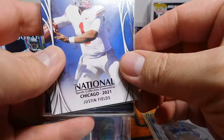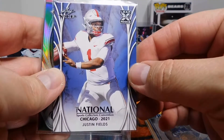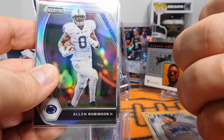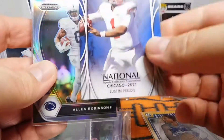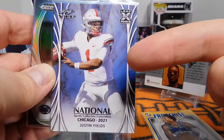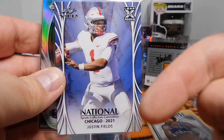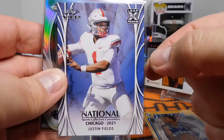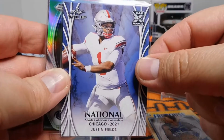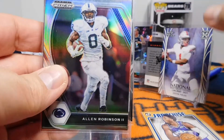Holy cow. Whoa, whoa. Okay, this is a nice one right here. This is from the National in Chicago. This is a card. Holy cow. So, wow. Okay, Brian, thank you so much. I think you threw this in as well. This is crazy. Okay, so Brian was at the National in Chicago, and so this is especially nice knowing that he's with the Bears and the convention was there in Chicago. That's a sweet, sweet card.